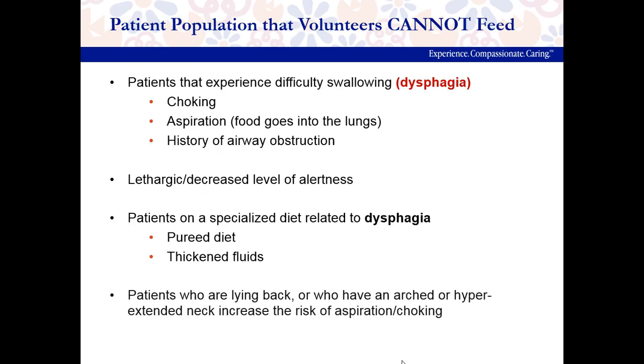This is a very important slide. These are patients here at Hospice of Cincinnati that volunteers cannot feed. So there's various reasons why you would not be able to feed your patient. One of those would be if your patient has dysphagia or difficulty in swallowing, which will lead to choking, aspiration. Remember, aspiration is where food or fluid inadvertently falls to the back of the throat, entering the trachea or the windpipe, eventually going into the lungs.